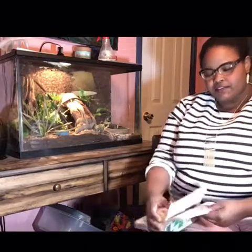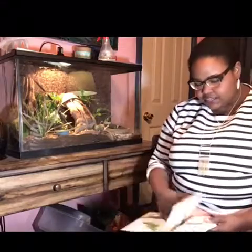I didn't really want something that I would have to feed mice to or something like that. So that's what I did. And chameleons are very interesting to me, but they seem to need a lot more requirements than what I could set up right now. And I like the colors of these guys here.